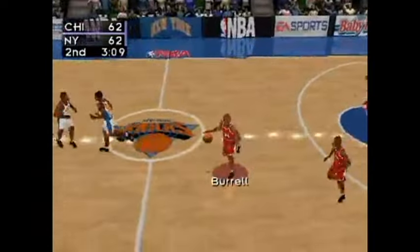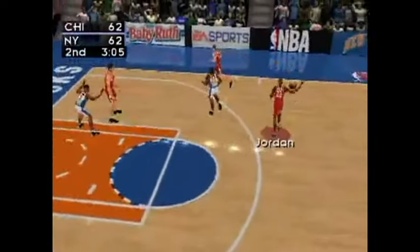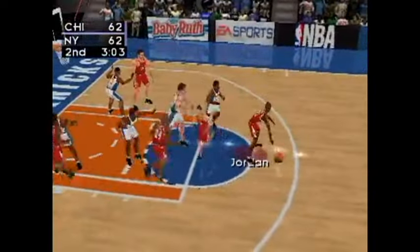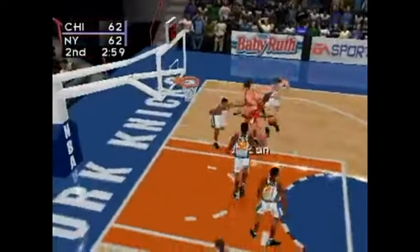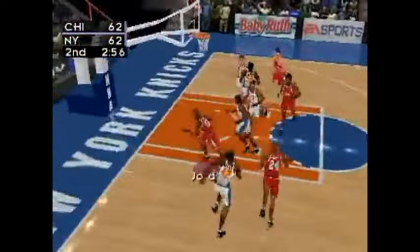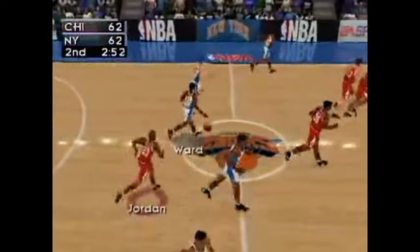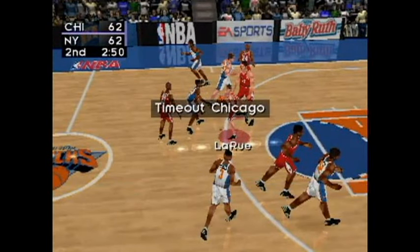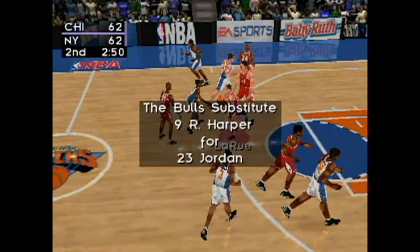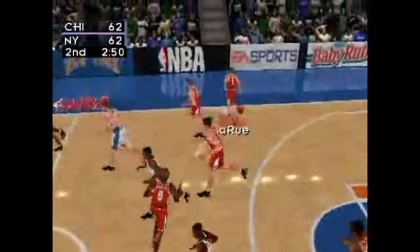Inbound pass to Burrell. Long pass to number 23. Dudley swats the ball. Number 5 steals the ball. Timeout, Chicago. Harper into the lineup for the Bulls. Buechler joins the lineup. Number 13 is coming into the ball game.